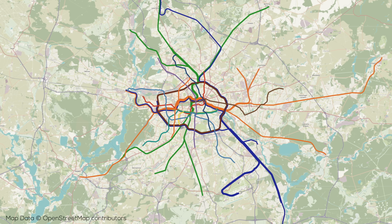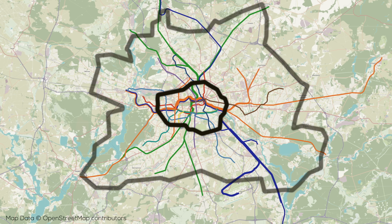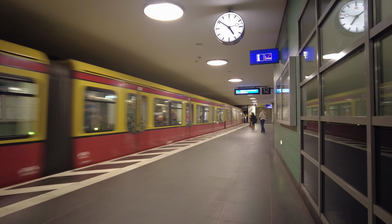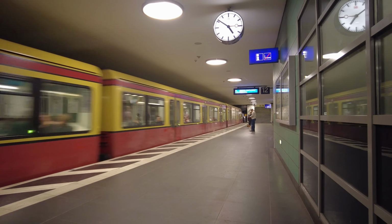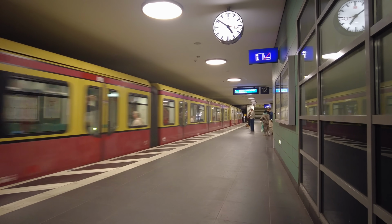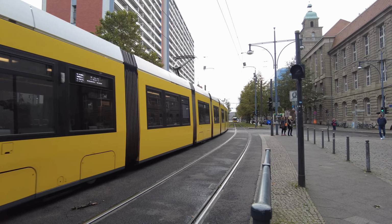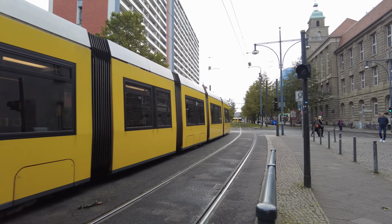Such a system is basically what exists in Berlin, where everything within the Ringbahn and the Ringbahn itself are the inner zone, everything on the inner suburbs is the second zone, and the third zone makes up the outer suburbs and the airport. This system does a ton of things right. It allows you to travel on any transit mode within the zones you've paid for, except for high-speed trains, from any operator. It also incentivizes local trips while making longer trips incrementally more expensive.